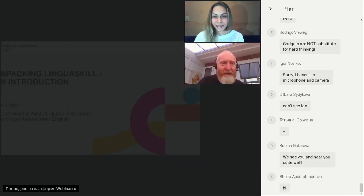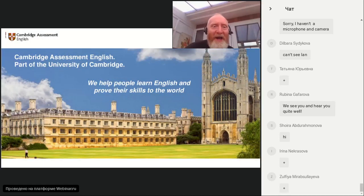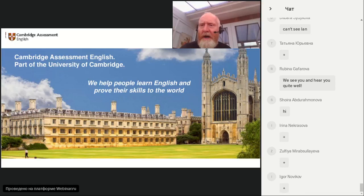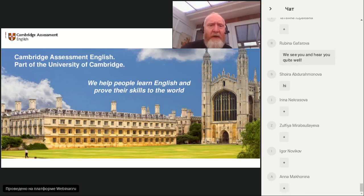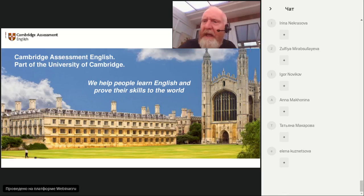Okay, just moving the slide. So, as you probably are aware, Cambridge Assessment English, we're very proudly a department of the University of Cambridge. Here you can see the beautiful King's College and the lawns, and I'll just let you know that isn't me walking at the front with my dog. But it is a lovely day like this today in Cambridge.